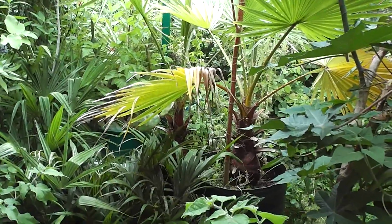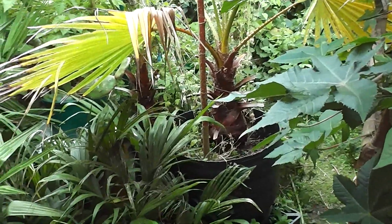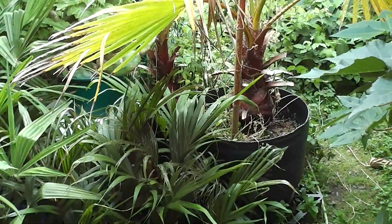I started this in the morning and got rained on. It's cloud today, the sun's trying to break through, whereas of course the cloud gives a better angle for the light.